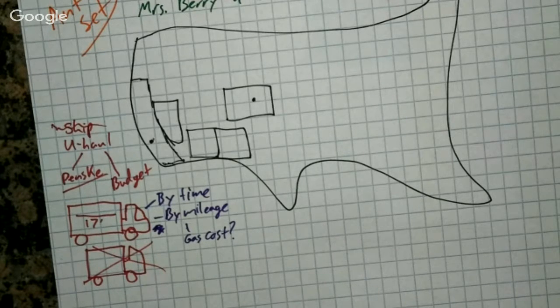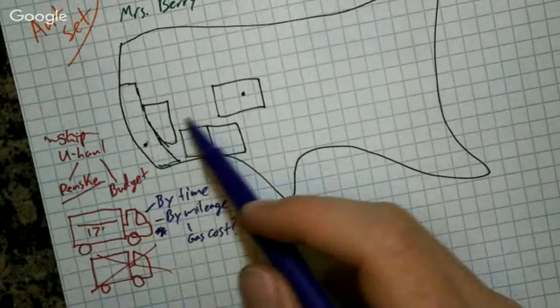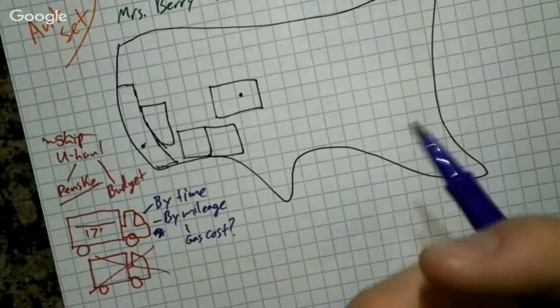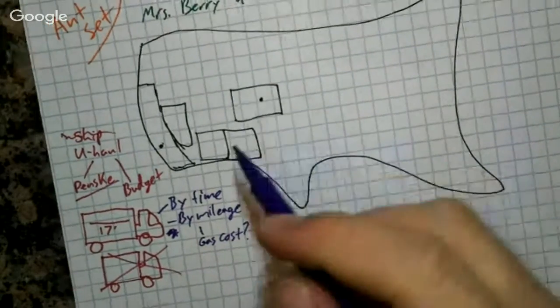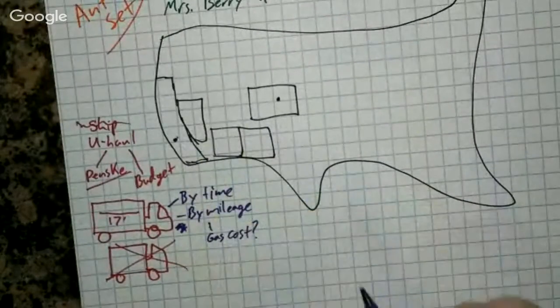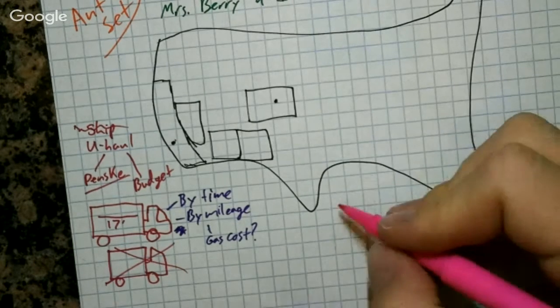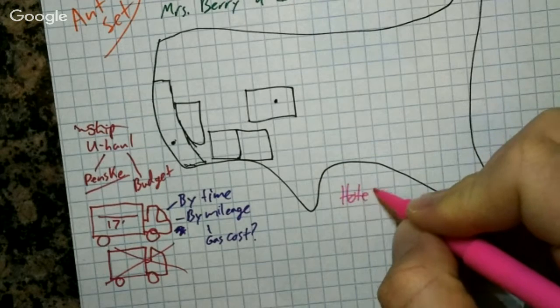And then once we decided that, we needed to decide, okay, we're going to drive this truck out here. Is it better to do it by time or by mileage? Well, it's going to take more than a day to get here. So we have to figure out where we're going to stay along the way. So what we had to decide at that point, while we're thinking about all these other things, was, are we going to try and stay in some hotels?